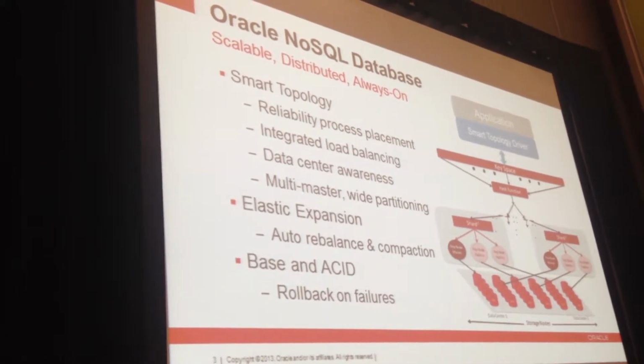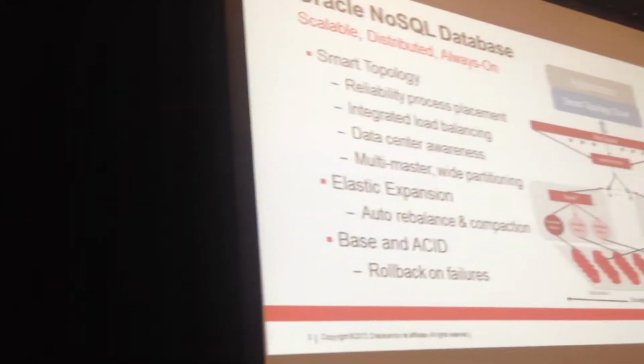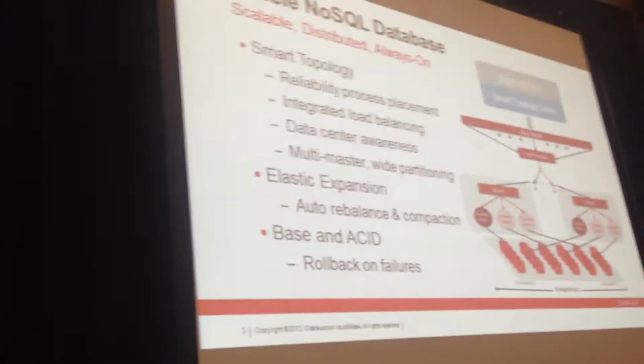It's elastic. You can very easily add shards and nodes and storage all online with very little impact on the performance of your system. And we'll show some numbers around that. It does auto rebalancing. As you add shards and nodes, we, under the covers, are moving data around for you without you knowing it, all online. It's a very cool technology.